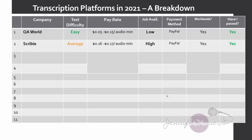The pay rate is between 16 cents and 17 cents per audio minute. They have the pay rate of $10 per audio hour. And again, it can take you 3 to 4 hours to transcribe one audio hour. The job availability is quite high. Every time I've been on Scribby, there's always jobs available. Sometimes there's 5, 6, 7, 8 files. It's not like there's hundreds of files, but there's always something to do on Scribby from what I have seen.